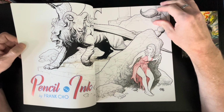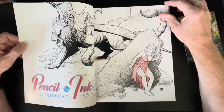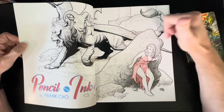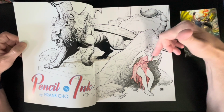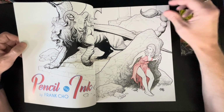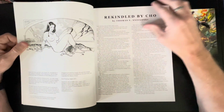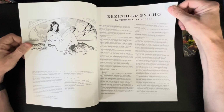Now, the thing I like about Frank is he inks everything with Microns, which is just very cool. And, you know, he's got the nice dead weight style going on outlines, Adam Hughes-esque. And he goes in with a thinner pen for the inside stuff. Great cross-hatching. I like how he does this little bit of red on her. He really mixes it up. Oh, yes, there is some nudity in this because it is, well, drawn by Frank Cho.